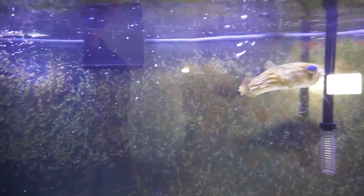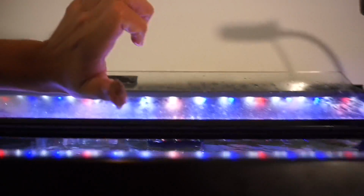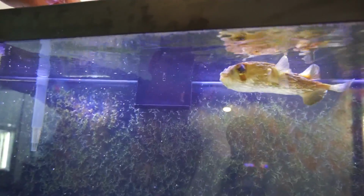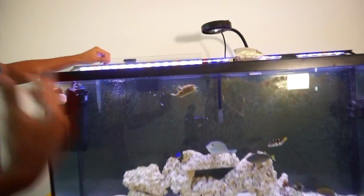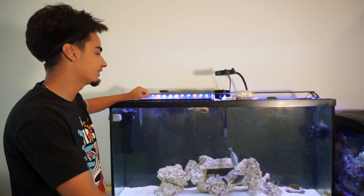And I'm gonna give them the rest of this. The porcupine puffer is gonna get the rest of this right here. It's on my thumb. It's a pretty good amount. So let's get a good angle of this. And I want to throw it like right here. Boom. He swallowed that whole thing just to himself. That's how he was eating the second day, and that's what I meant. He would only eat big chunks, but now he eats everything I throw in the tank.